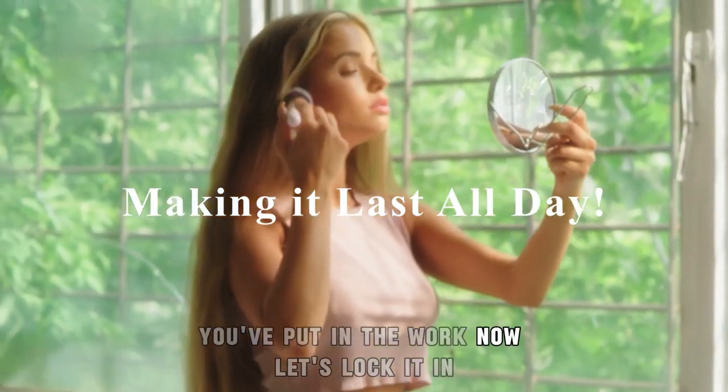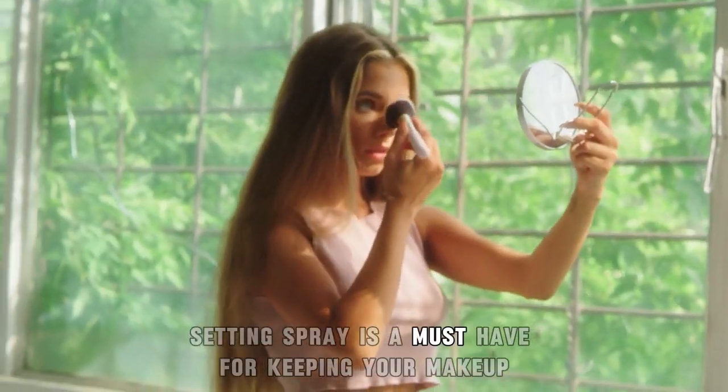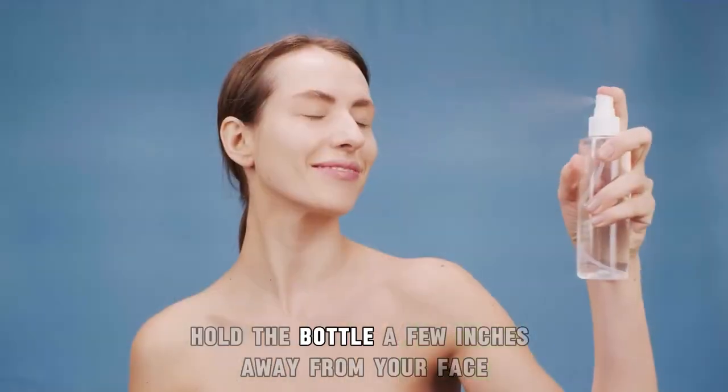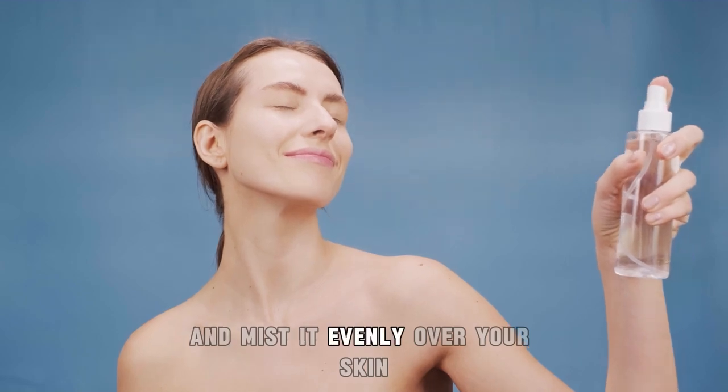You've put in the work, now let's lock it in. Setting spray is a must-have for keeping your makeup looking fresh and flawless all day and all night. Hold the bottle a few inches away from your face and mist it evenly over your skin.